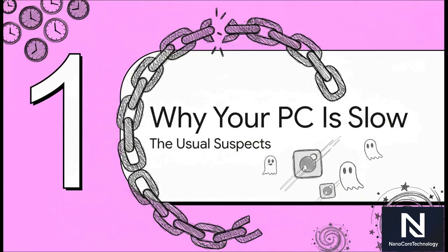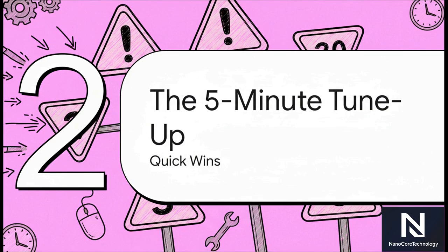So, what's really going on here? Why is your PC so slow? Well, usually it boils down to a few usual suspects. We're talking about all those programs that decide to launch themselves at startup, apps chugging along silently in the background, and even those pretty visual effects that, yeah, they look cool, but they chew up a ton of your computer's resources.